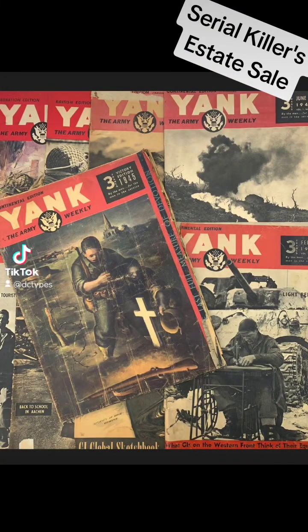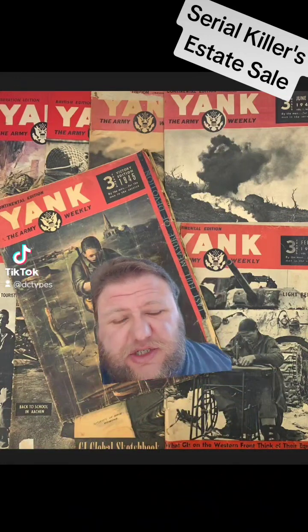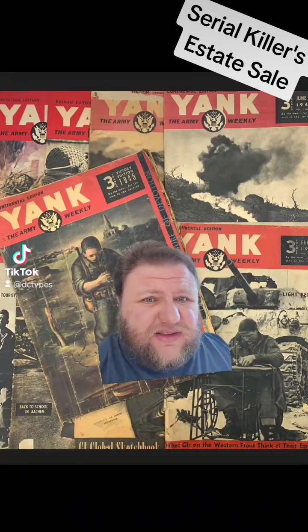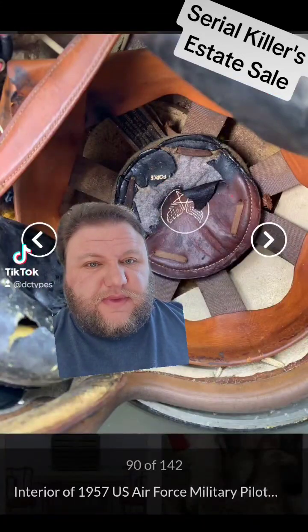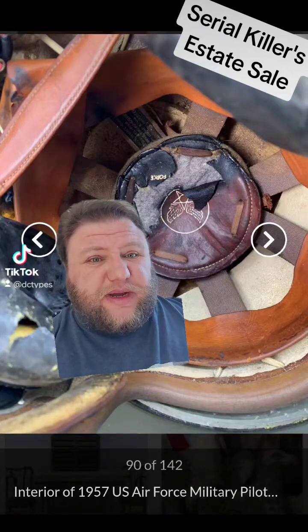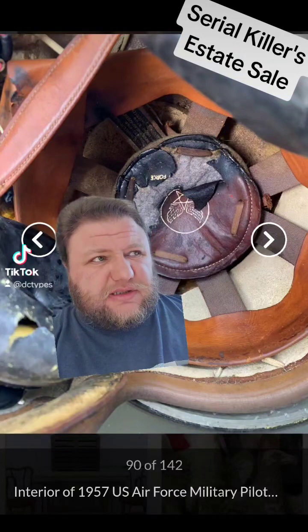Let's start from some of the less creepy, more innocuous-seeming items that, taken together, create a cumulative picture of someone obsessed with the macabre and death well beyond your normal gothic disposition. So this is Yank magazine, which, let's hope that means Yankee. This is a World War II magazine that features images of mayhem, murder, death, and the general destruction on the battlefield. Ugh. Here is a Korean War-era pilot helmet that has clearly been damaged in a crash.